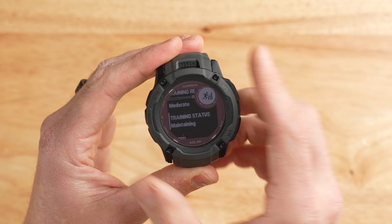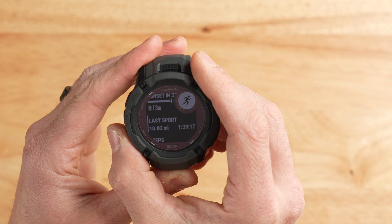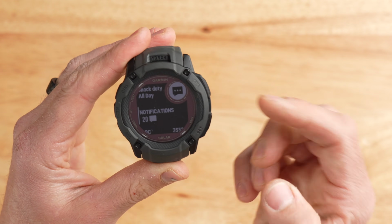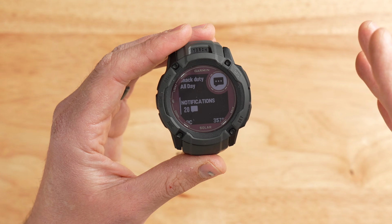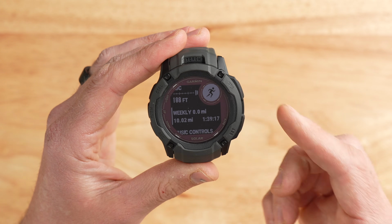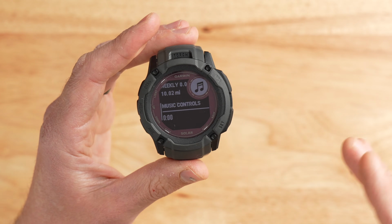So if I scroll down, I've got my training status, my sleep, my weather widget, my sunset or sunrise widget, my last sport, my step count, my heart rate throughout the day, my calendar widget, my notifications from my phone, that could be a text message or a Facebook message or a calendar event or whatever. And then we have my ABC widget for the altimeter, barometer, and compass. Scrolling down below that is my weekly mileage. And we do have music controls to control the music on my phone from my watch. Keep in mind, you're not storing music directly on the watch, it's just a remote control for your phone.